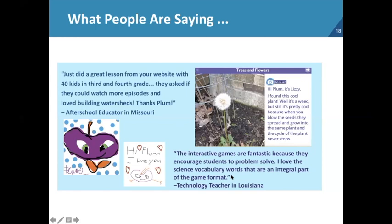The interactive games: this technology teacher in Louisiana was using the games for her program. And she noted that the science vocabulary words were a real integral part of the game format, which was intentional.